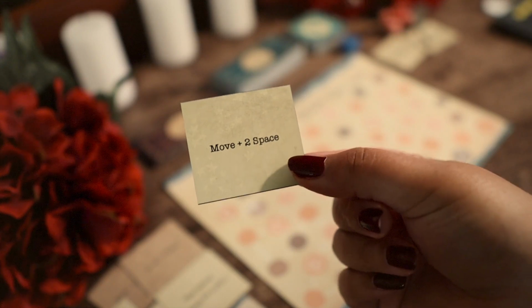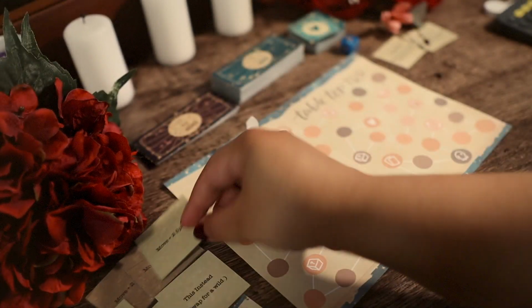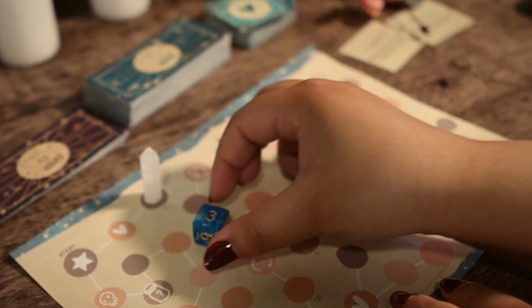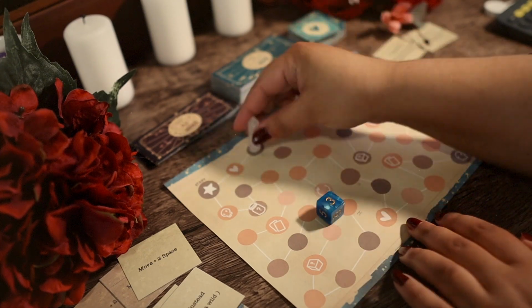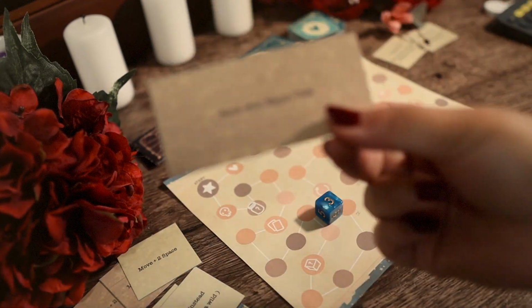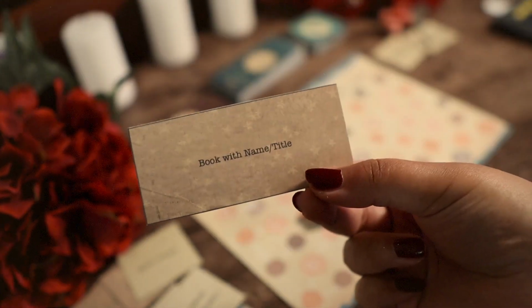All right, let's go. Finally remembered to do this at the beginning. So I got another move plus 2 spaces, and let's do our first roll. All right, so we start off with a 3. 1, 2, 3. First prompt, book with a name in the title. Okay, so for our first prompt, I got a book with a name in the title, and I decided to go with Sadie by Courtney Summers. And this, I believe, is like a mystery, horror, thriller type thing.